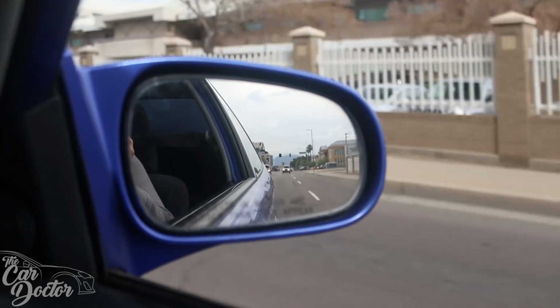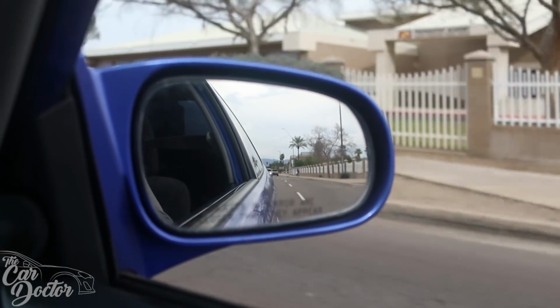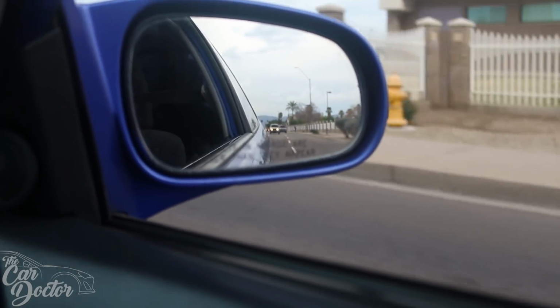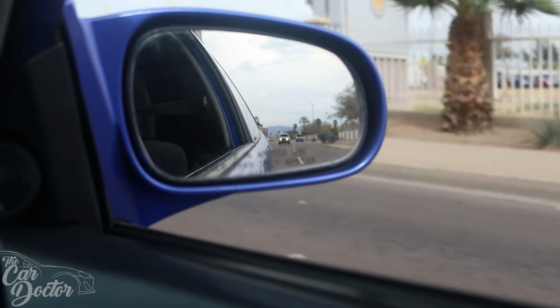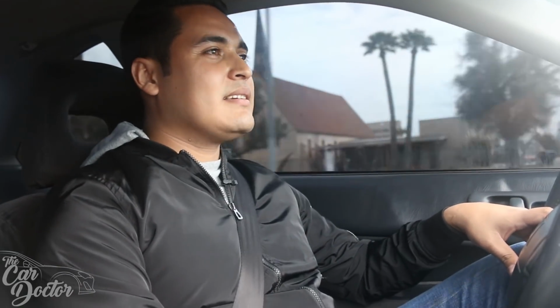Not something that I plan on modifying crazy, which you can to these cars. You can easily just throw a turbo on there and make these things super fast, probably even faster than my 500 horsepower FRS, because these engines can take a lot of power. The cars weigh almost nothing.